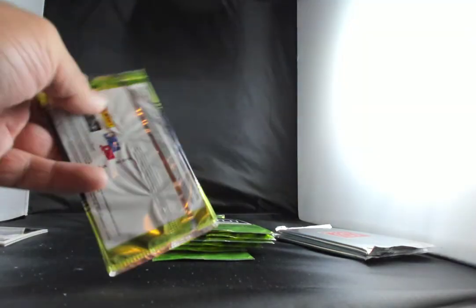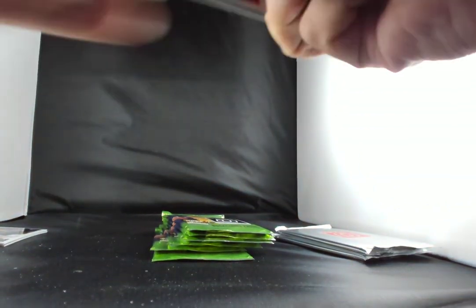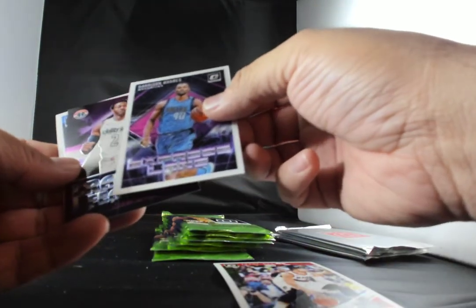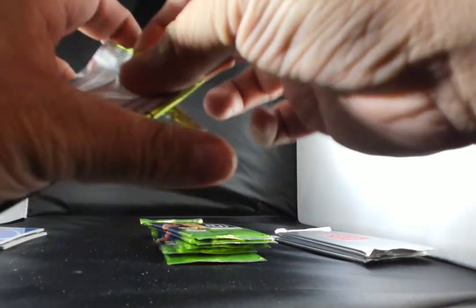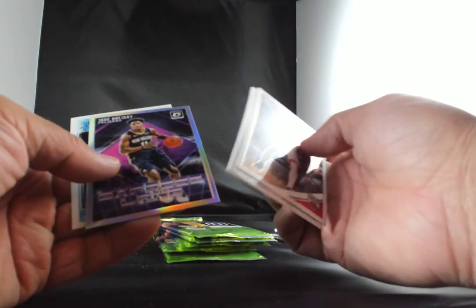That's cool. Harrison Barnes. That's cool. John Wall. Blake. Robin Lopez. Kyrie. Jrue Holiday. And Devonte.